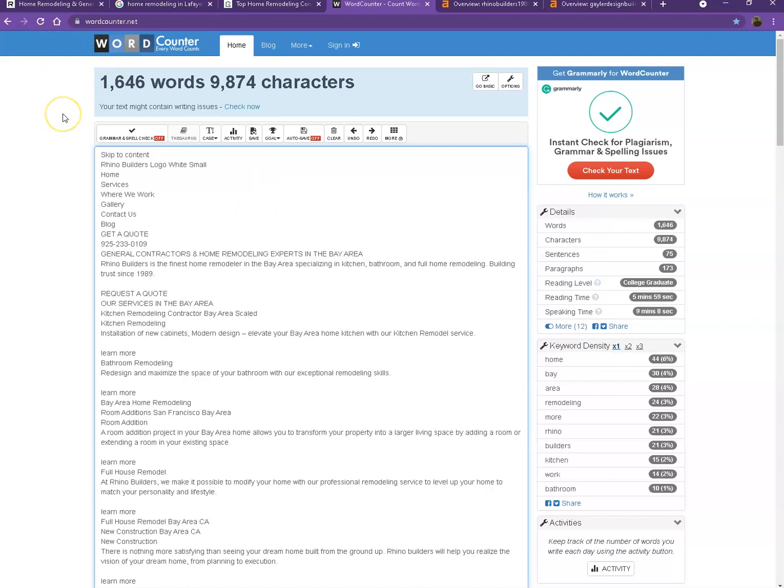All right, so currently you have 1,646 words, which is actually a perfect number. You've already exceeded the goal of 1,500 that Google is looking for, which simply means that your website is already being considered by Google as a trustworthy website.